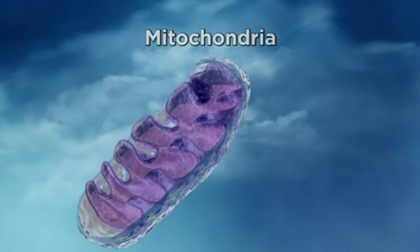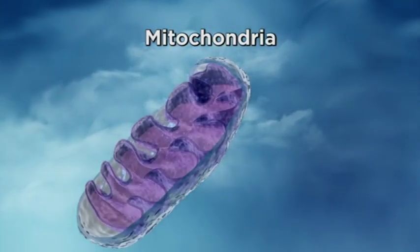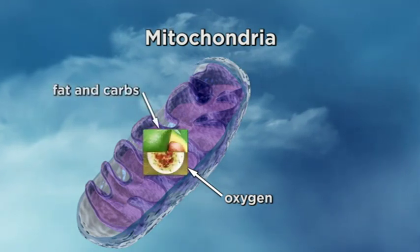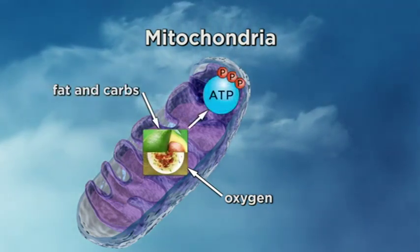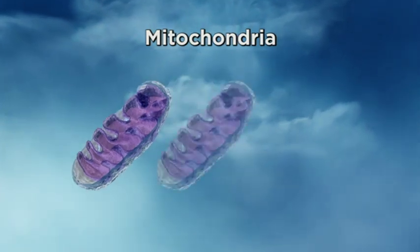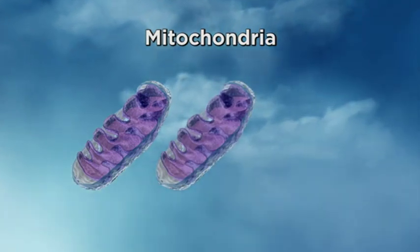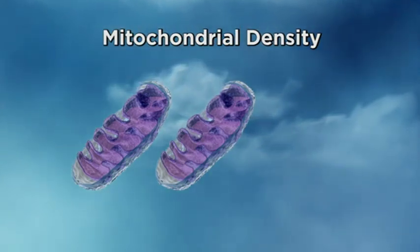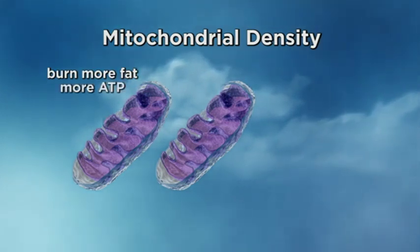In doing so, we'll examine several types of exercise and discuss the science behind how fat loss actually works. Fat loss is a process that really takes place in your mitochondria. That's the place where you have all the fat-burning machinery inside each cell. It's a place where you use oxygen to break down fat and carbohydrate to create ATP for energy. So it makes sense that one way to burn more fat is to increase the number of mitochondria that you have in your cells. This is called mitochondrial density. Basically, the more mitochondria you have, the more fat you can burn and the more ATP you can supply to your muscles.